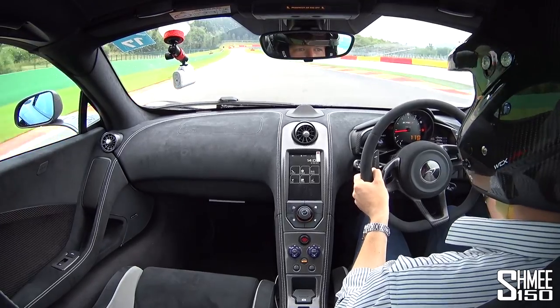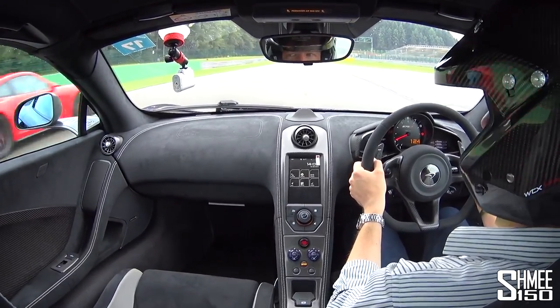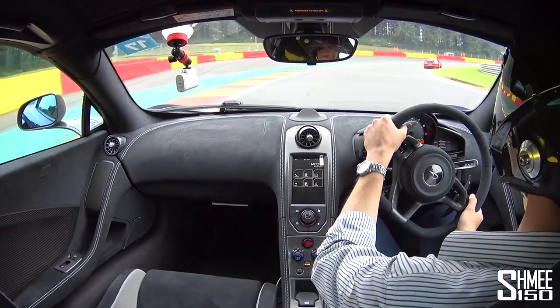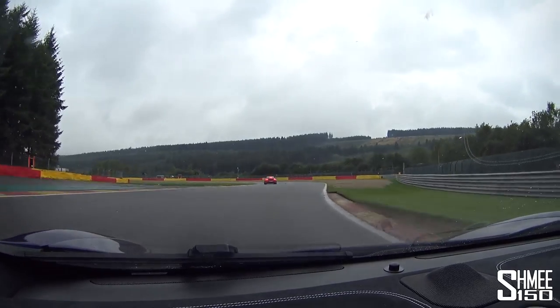But I've driven the Spa a few times. I'll let this GT3 fly through here. Nice, the sound of that NA flat six and the flashing brakes as he brakes hard. And it's starting to pick up a little bit of temperature now.